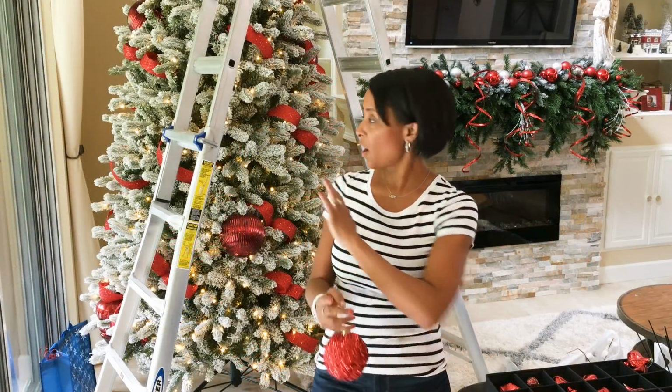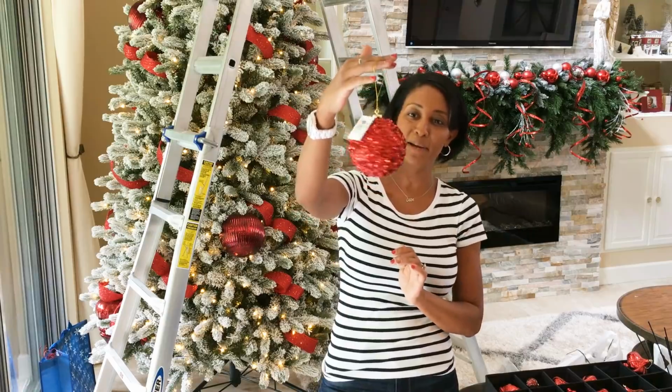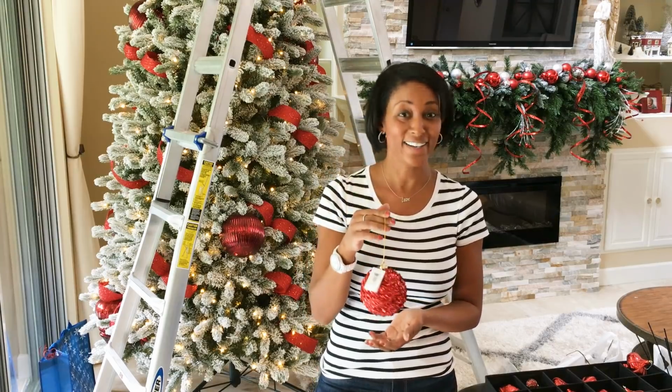Okay guys, so I've gotten all the big ornaments hung, and I wanted to add some sparkle to this tree. So I ordered these gorgeous sparkly red balls. It's all about the North Pole and Santa, so we're gonna jazz it up, and I'm gonna get started.